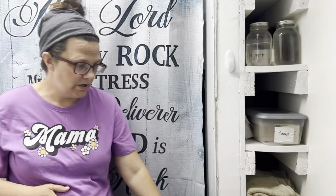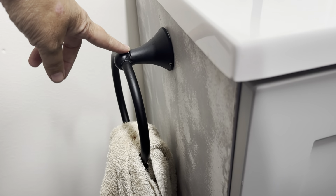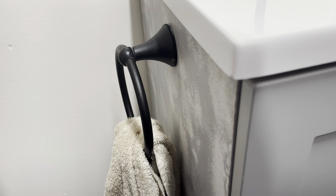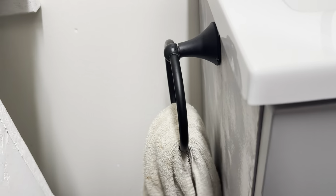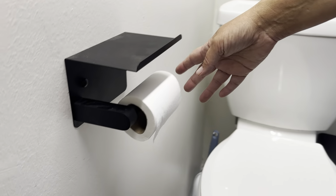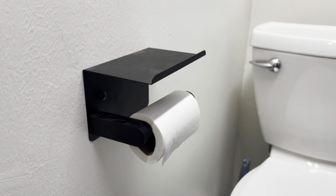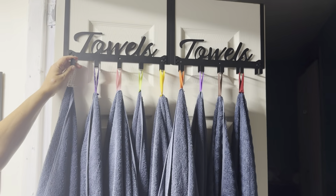And then over here, I got this little towel thing for drying our hands. We do not use hand towels because we have lots of people drying their hands, and a whole bath towel will be sopping wet in one day. So I got that and this over here for our toilet paper. I got those two things and these up here.